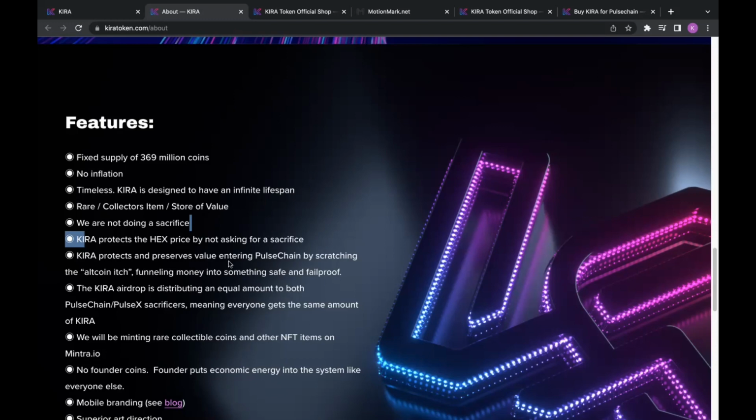Kira protects and preserves value entering PulseChain by scratching the altcoin itch, funneling money into something safe and fail-proof. So the Kira airdrop is distributing an equal amount to both PulseChain and PulseX sacrificers, meaning everyone gets the same amount of Kira. Instead of doing this whole sacrifice phase, they're going to look at all the wallets that sacrificed for PulseChain and PulseX, and they're just going to drop you the token for free, straight to your wallet, baby.